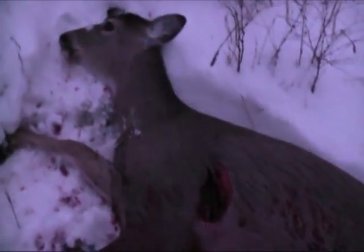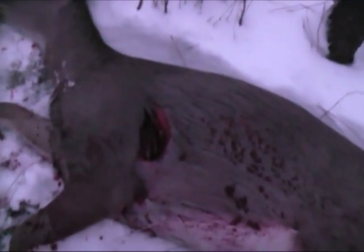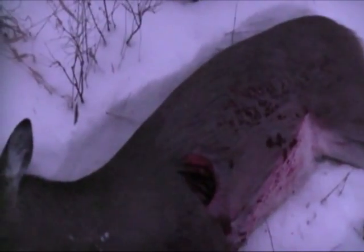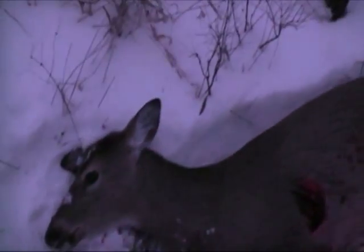That is a Rage broadhead. I know you hear it a lot, but man, I've never seen a hole like that. And there she is, my Kansas doe. Now the work starts.